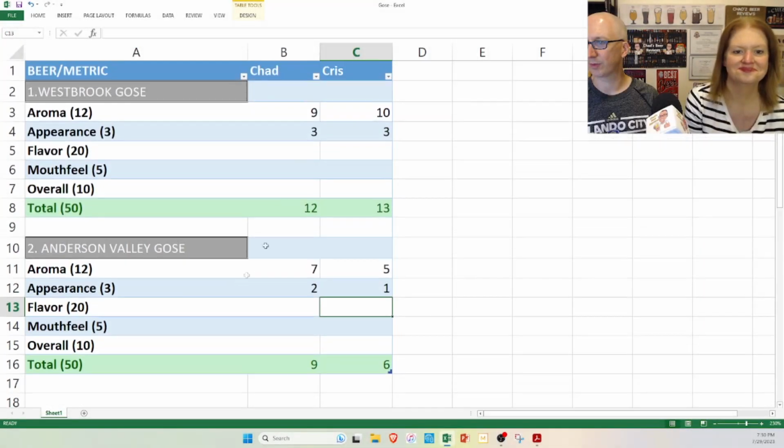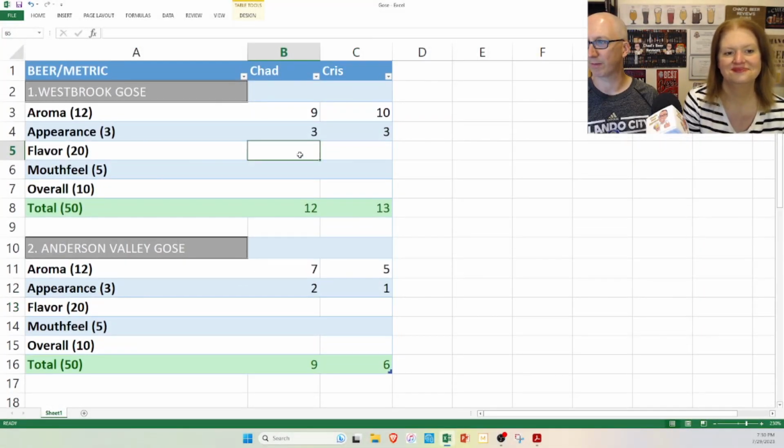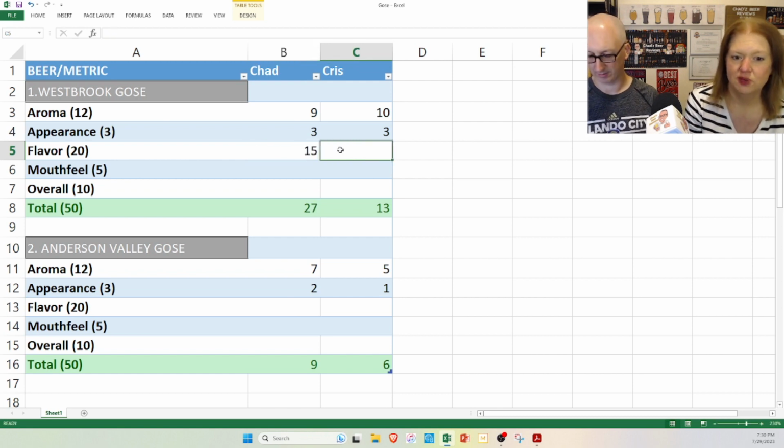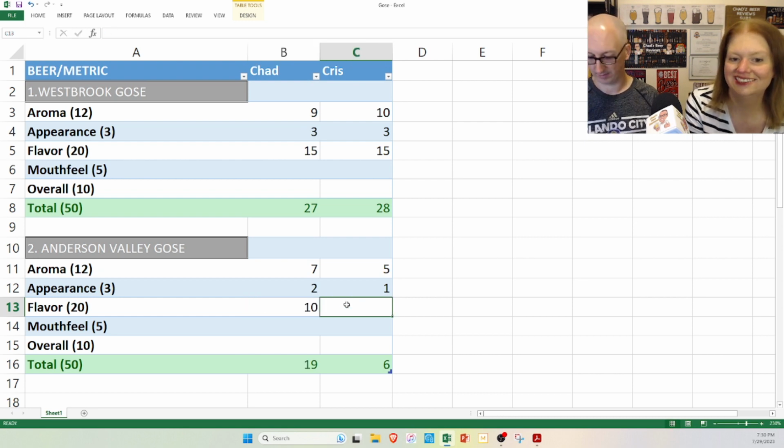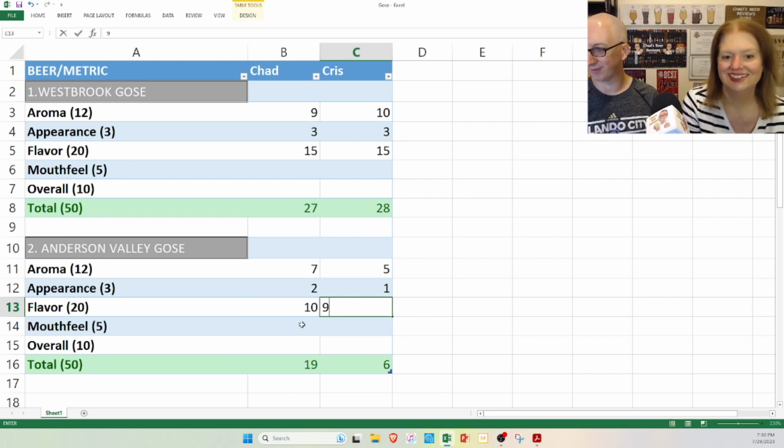Still not super impressed with either beer, but for the Westbrook, I'm thinking like 14 or 15. I'll say 15. What do you think? Yeah, I'll do 15 as well. 15? It's almost there. Anderson Valley, it's pretty lousy. I was thinking like 10. Yeah, I'll do a 9. I'll go 9? One less, yeah. I know, I almost went 9 too.